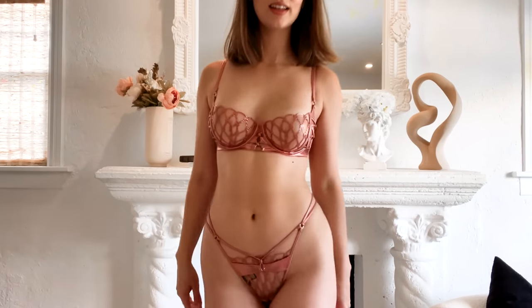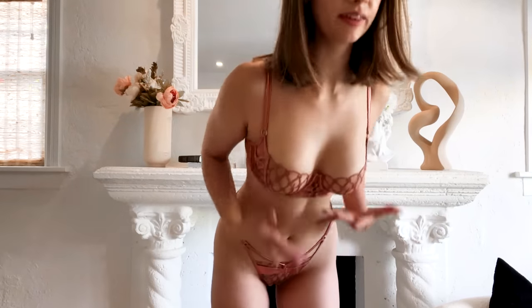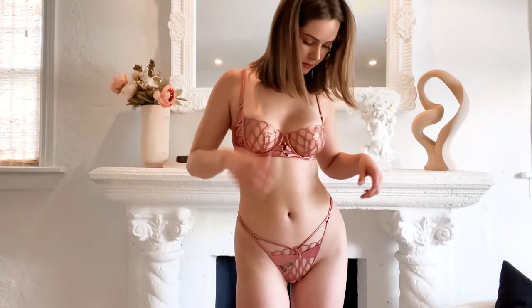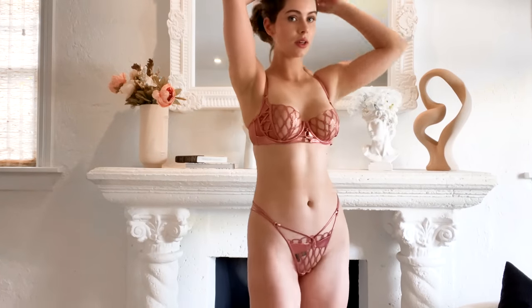It's the two straps. The set feels super comfortable. I feel like I could wear this underneath an outfit all day. Be good. We're also not having any spillage in this top. So I feel safe and secure.